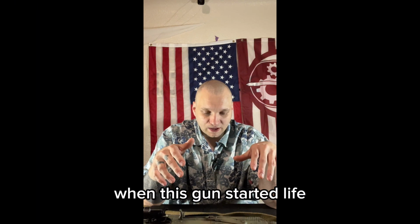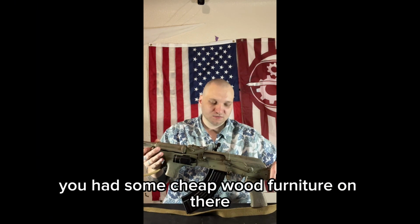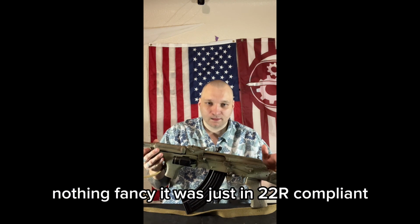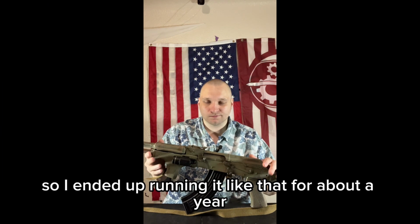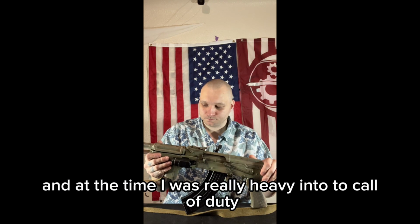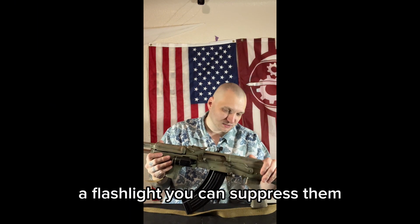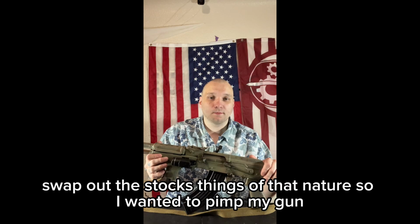When this gun started life, the configuration of it was kind of how I mentioned. You had some cheap wood furniture on there, nothing fancy. It was just 922r compliant. So I ended up running it like that for about a year, year and a half, 1,000 rounds downrange. And at the time, I was really heavy into Call of Duty. And on the game, you could throw a dot on there, a flashlight, you could suppress them, swap out the stocks, things of that nature. So I wanted to pimp my gun.